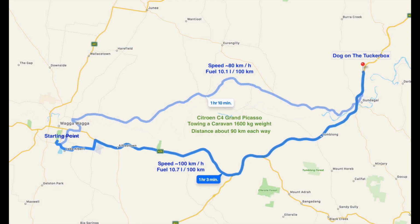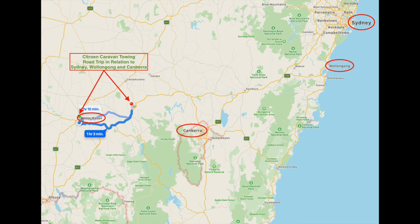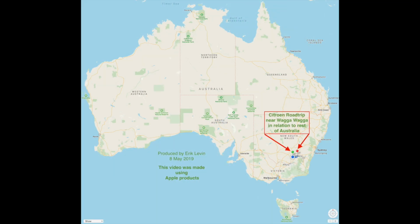Here you can see the summary of our trip in our local area from Wagga to Dock on the Takapox and back. Here you can see the trip in relation to the nearby major cities. You can see Sydney and Canberra. And here is the map of Australia and what a small part of that our trip was.